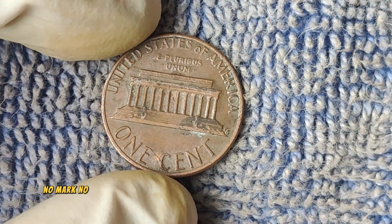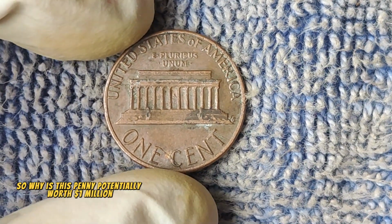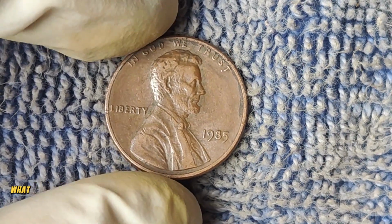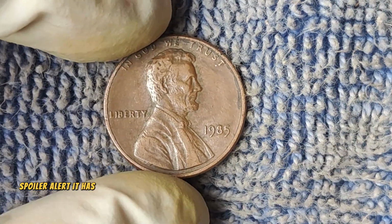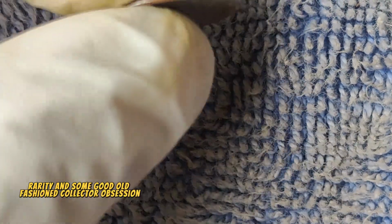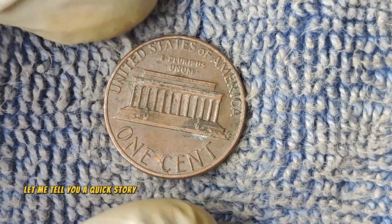No mark, no stress. So, why is this penny potentially worth $1 million? Well, let me take you on a wild journey through what makes some coins so valuable. Spoiler alert, it has to do with errors, rarity, and some good old-fashioned collector obsession. But before we go too deep, let me tell you a quick story.